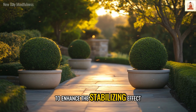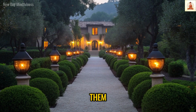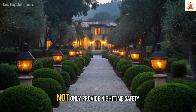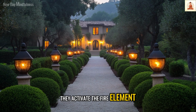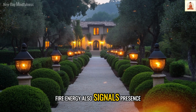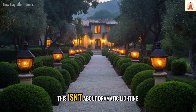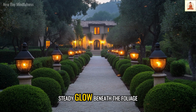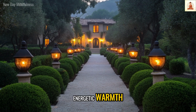To enhance the stabilizing effect of boxwoods, consider lighting the path between them. Soft, warm ground lights placed near the roots or along the walkway not only provide nighttime safety, they activate the fire element, which balances the earthiness of the plant. Fire energy also signals presence, hospitality, and illumination. This isn't about dramatic lighting, it's about intention. A low, steady glow beneath the foliage creates both visual calm and energetic warmth.